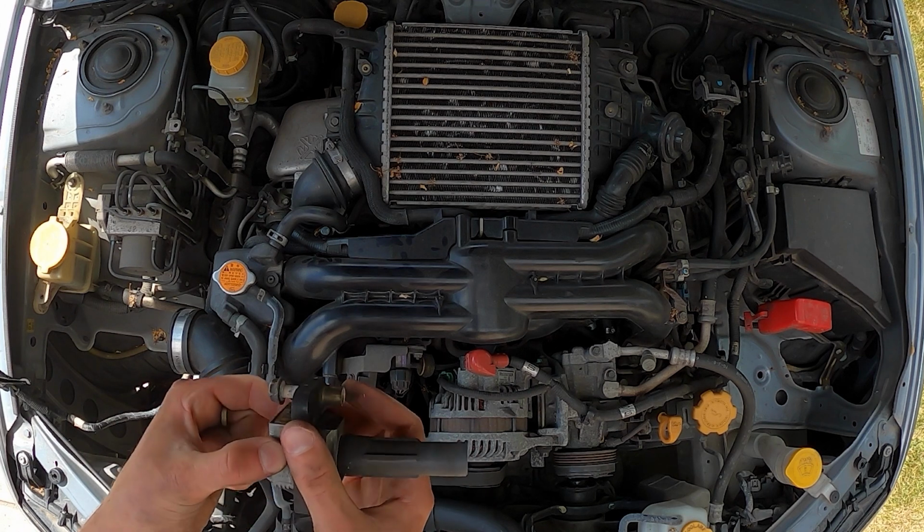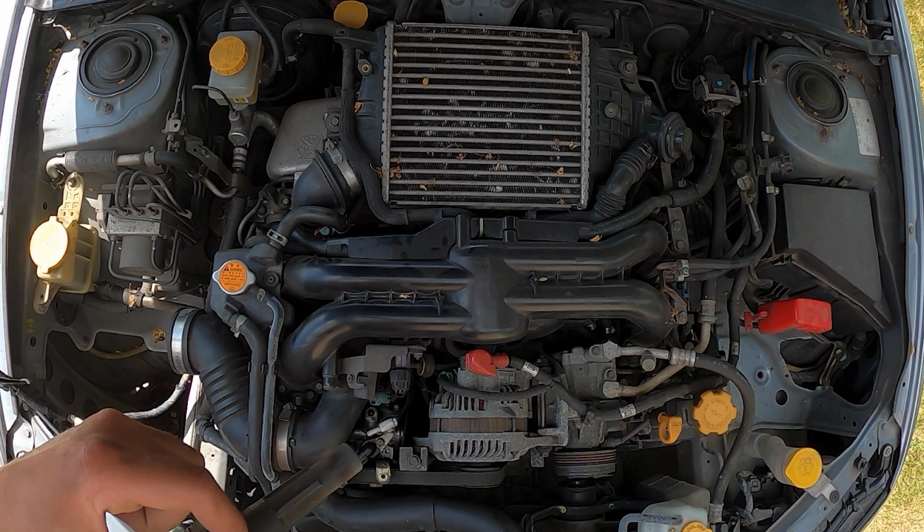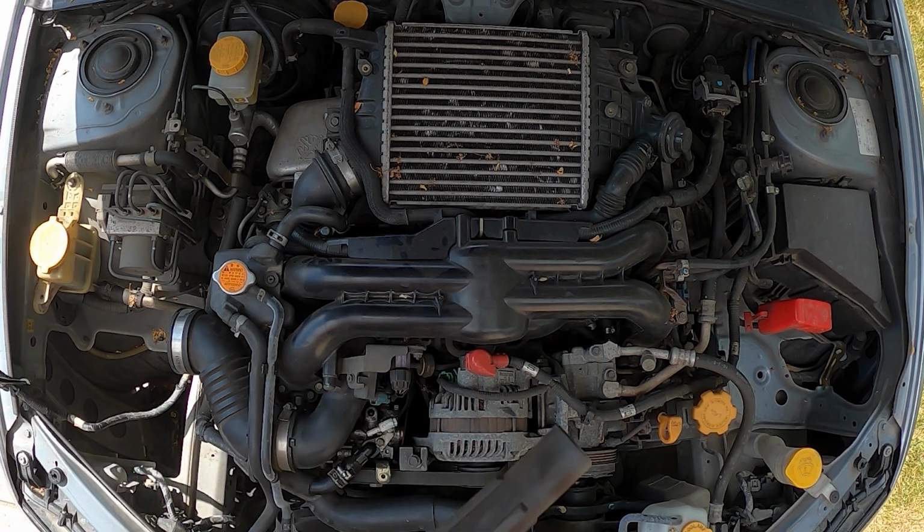And then this one you had to turn 180 degrees and then it'll pop out, and then you pop your connector off and you're good to go. So that's how you get that one out. Now we're gonna move to this side.